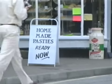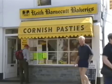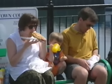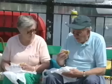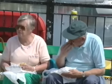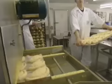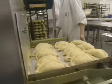No visit to Cornwall is complete without sampling what is arguably the country's most famous regional delicacy. I'm talking, of course, about the Cornish Pasty. Outside of Cornwall, the real thing is hard to come by, but here at Proper Cornish, they distribute throughout the UK. So where better to come to find out how to make the real thing itself?